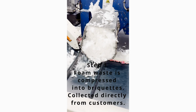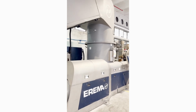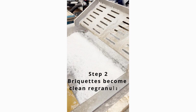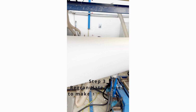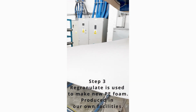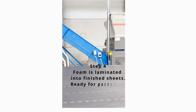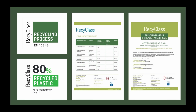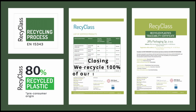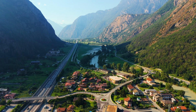Step 1. Foam waste is compressed into briquettes, collected directly from customers. Step 2. Briquettes become clean regranulate. Waste turns into raw material again. Step 3. Regranulate is used to make new PE foam, produced in our own facilities. Step 4. Foam is laminated into finished sheets, ready for packaging and protection. Closing. We recycle 100% of our own waste. Real circular economy in action. Less waste, more future.